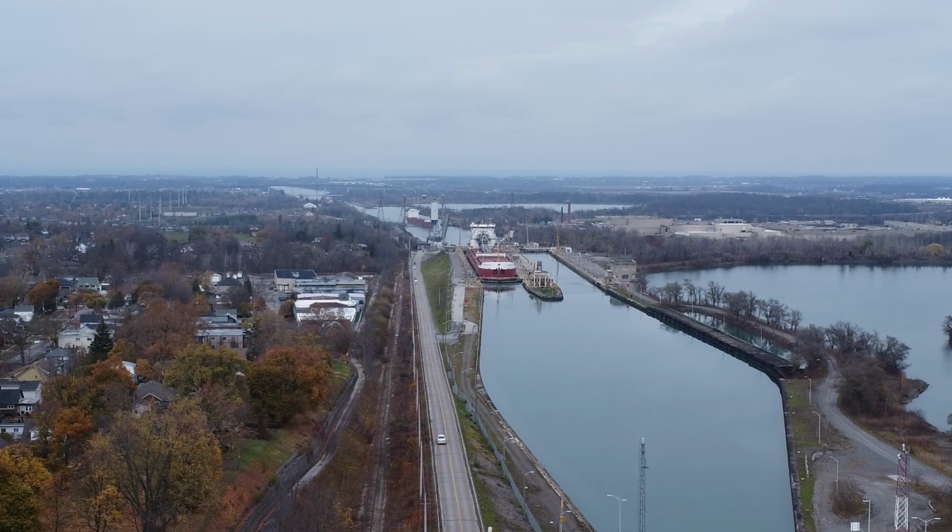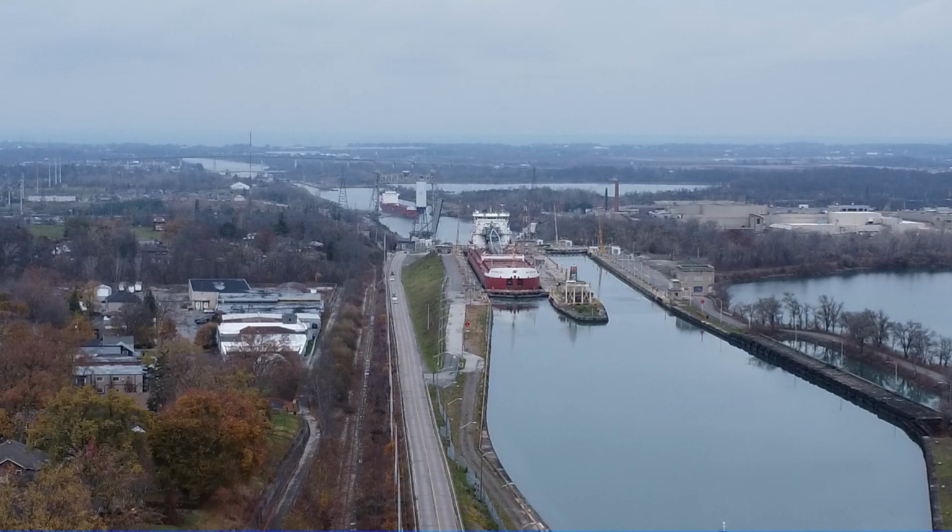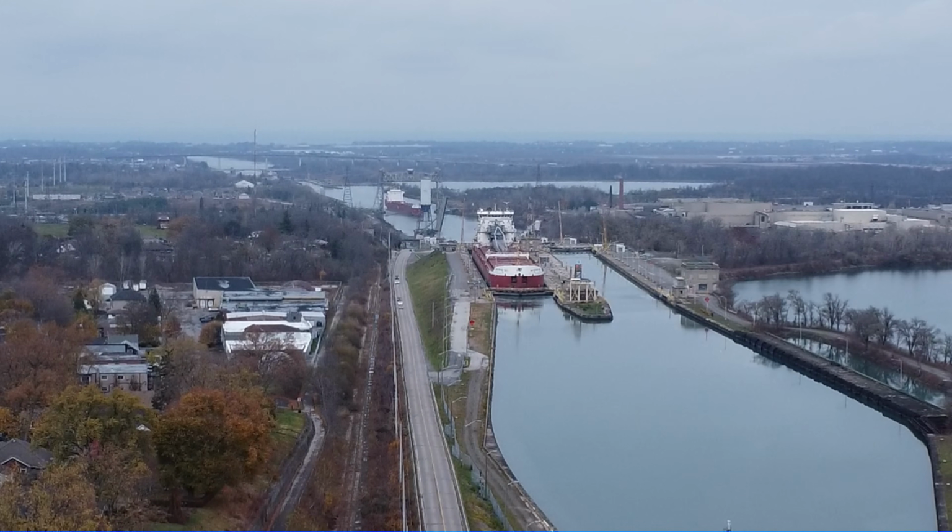Right, she's just about to come out of lock 6 and make her way up here. And in the background, from the drone shot, you can see the ship at Spruce Glen. That is the vessel that's behind it. So just keep waiting. She'll be here shortly.